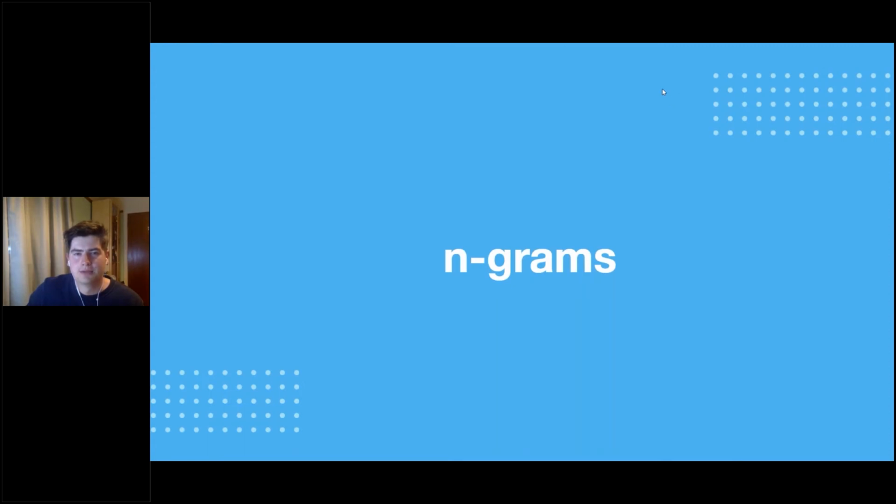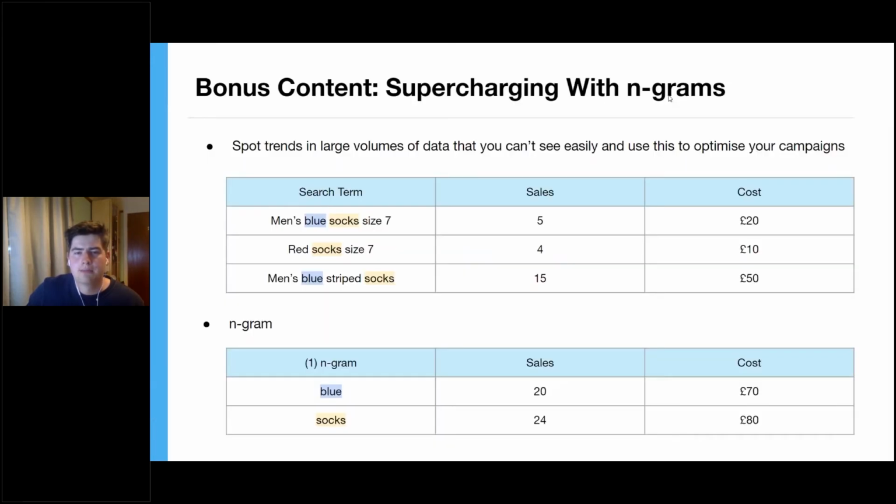And a bit of a fun bonus bit of content, which I think people don't necessarily use very often, is called n-gram analysis, which is part of natural language processing. It basically works like this. Say, for example, you have a shopping campaign, and you have search terms. This is what people search for if you're using standard shopping. Here's an example of a few search terms: men's blue socks size 7, red socks size 7, men's blue striped socks. And you can see the respective number of sales and cost next to them.